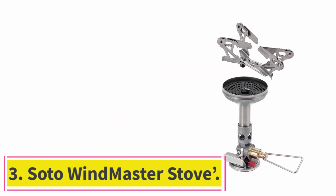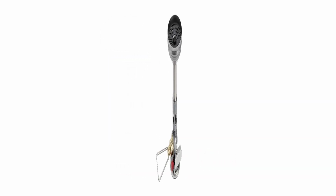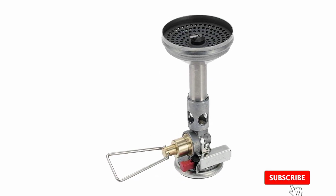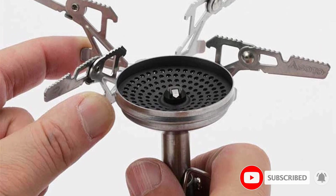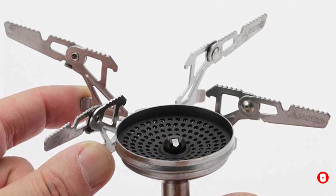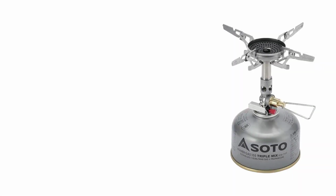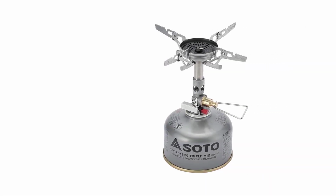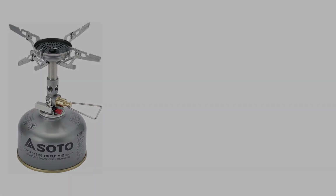The Soto Windmaster impressed us right away for a lot of different reasons. This powerful little burner weighs about the same as a small apple and fits in the palm of your hand. It also works surprisingly well in every way, which isn't true of all camping stoves. The piezoelectric igniter works almost every time, the 4-flex pot support gives big pots of water a lot of stability, and the concave burner keeps the flame going even when there is a light breeze.